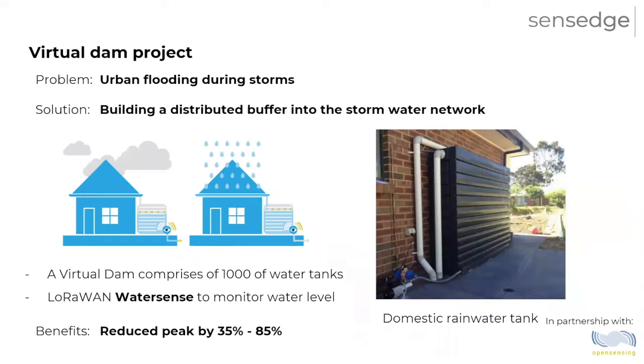One of them is the virtual dam project that addresses the problem of urban flooding during storms in winter time in Australia. So water scarcity is a problem in Australia. However, when it rains, it pours. So the idea here is to utilize these rainwater tanks that we have here on the right-hand side in bulk. Around 1,000 of those tanks as a buffer for this rainwater, and then release it with some delay. For that, we need to measure, monitor, and control the level of water within this tank, which we're going to do with the WaterSense sensor. And by that, we can reduce peak by 35 to 85%.